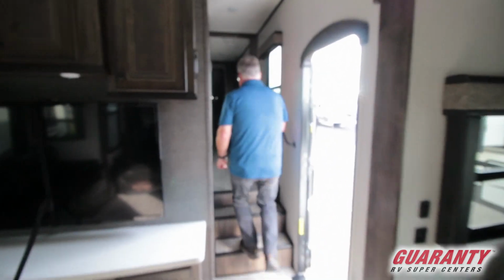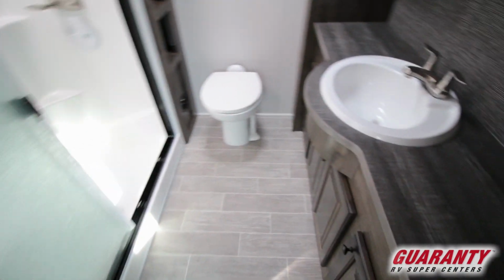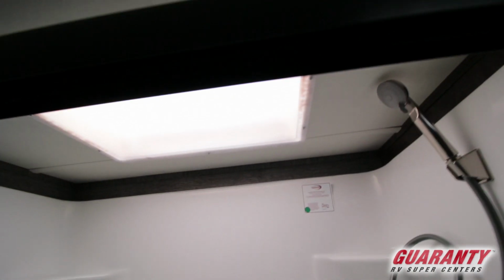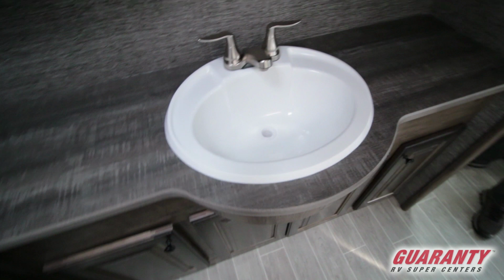Come on up into the bathroom area. I'm going to let the camera do most of the work, but this is a fantastic bathroom. You've got a one-piece fiberglass shower, lots of space on both sides of the sink, which is very rare. And take a look at all the cabinetry and the medicine cabinet. Tons of space here for toiletry items, towels, etc.